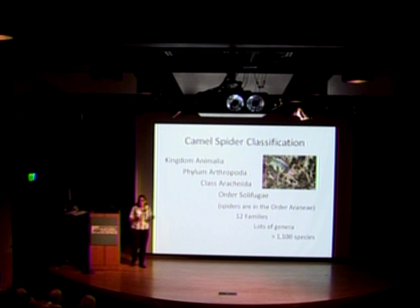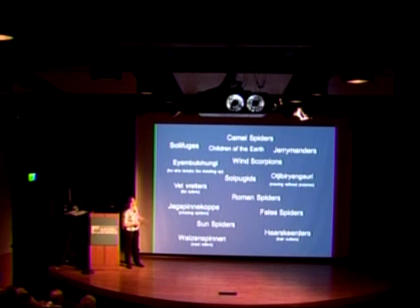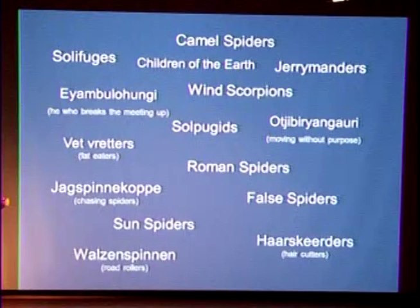And they have probably more common names than any other arachnid that I know. These are just a few of the common names. For example, in Arizona, they're called children of the earth because they seem to just appear out of nowhere and disappear at the same time.